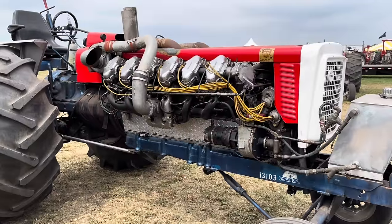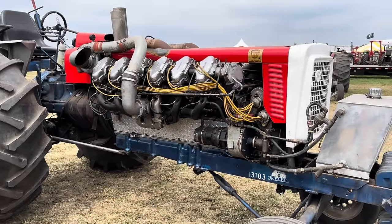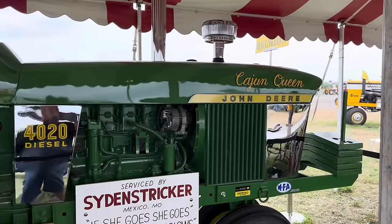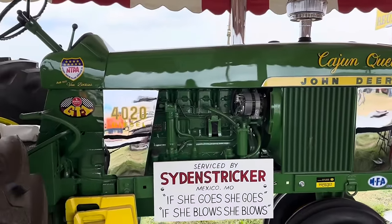Again, all part of the Legends of Tractor Pulling they have every year here at Rantoul. Always something cool. Again, if you've never been to the show, you definitely got to come check it out. Also, it's in the tents. You know, it's good. The Cajun Queen 4020. This is the first one.